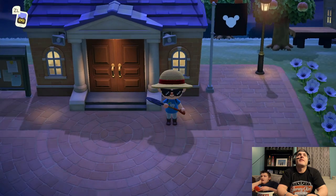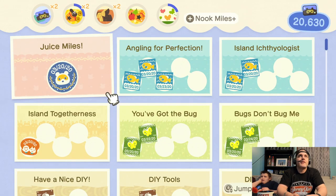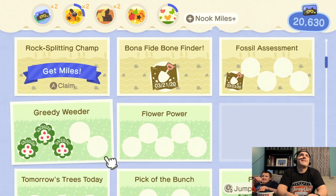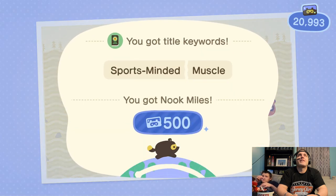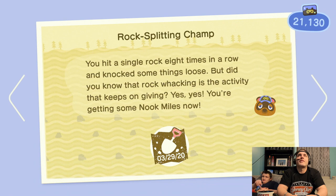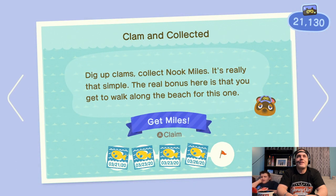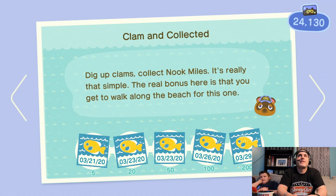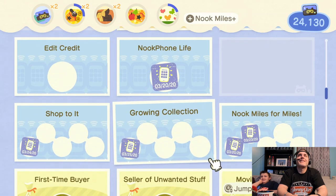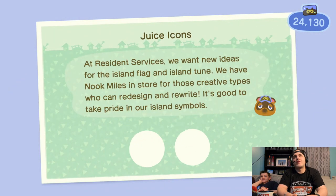Okay, let me go by the light here. And let me just go and see what kind of Nook Miles I got, because I did get Nook Miles while I was clamming. So, rock splitting champ. Let's see what that is. So I guess that's just for splitting rocks. Okay. And then clam and collected. Here we go. So I think this should be my last one. Yes. 200 clams and I got 3,000 miles. 200 clams? Half of those is from just right now. Alright, and I think that's everything. Oh, no, something here. Oh, because I changed the flag.